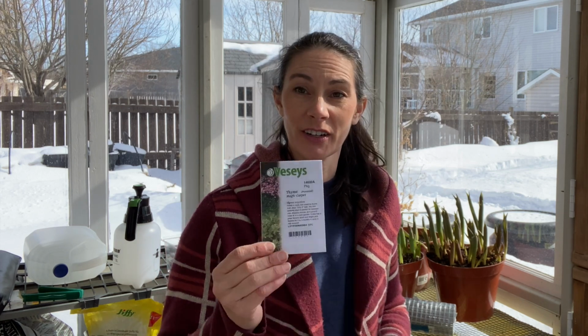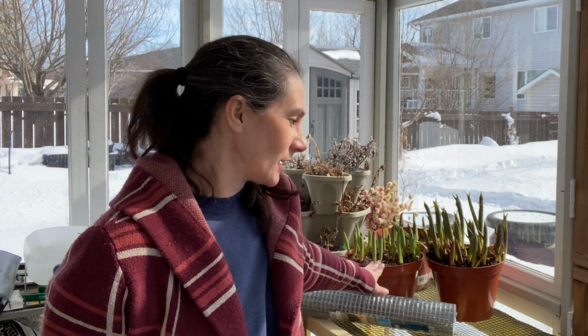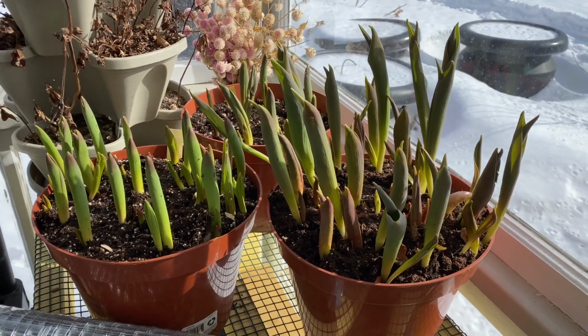Today we're out in the greenhouse and I'm going to be planting some magic carpet thyme. First, I thought I'd show you some of the things I've been up to. So a quick update would be the tulips that I planted a few weeks ago, I think it is now. They've obviously come up, they're doing well. They're out here in the greenhouse.